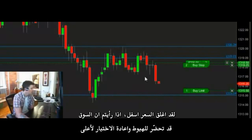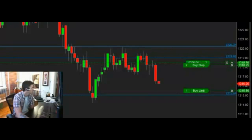There's the close. We did close below. So you guys can see now that the market has given its intention to go lower. We may come up and retest this level right here.